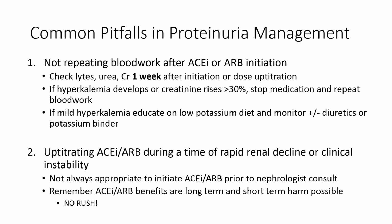The second pitfall is up titrating an ACE inhibitor or an ARB during a period of renal decline or clinical instability. So I want to emphasize that it's not always appropriate to initiate an ACE inhibitor or ARB prior to seeing a nephrology consult. These benefits that we see from ACE inhibitors and ARBs come over months to years. And so in cases where the kidney function is not stable, the risk of acute kidney injury or worsening their kidney function with initiation of these agents is there.